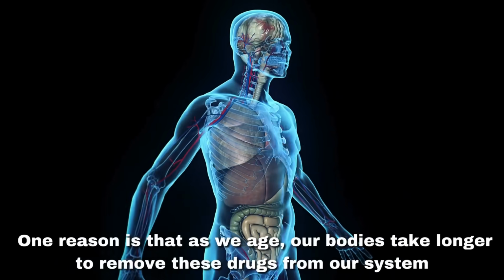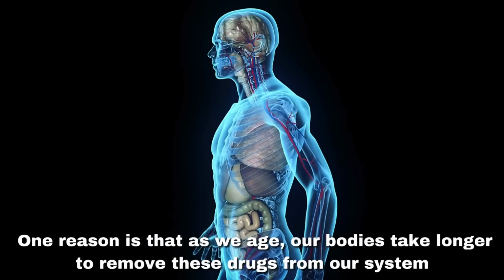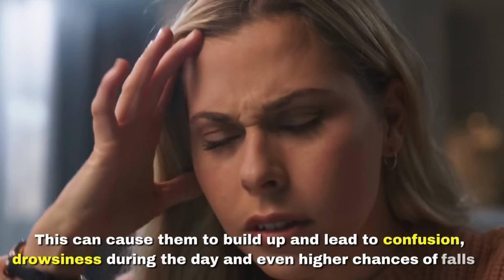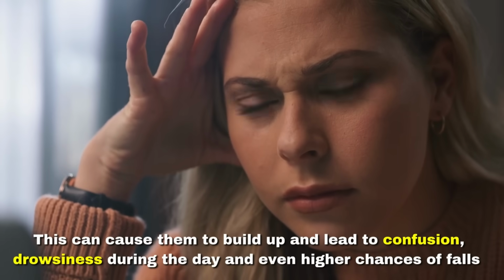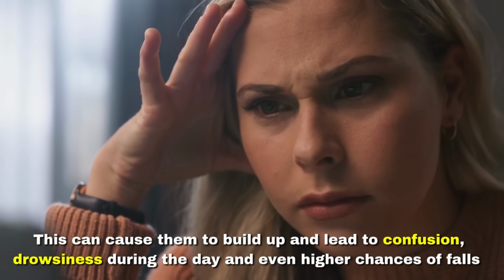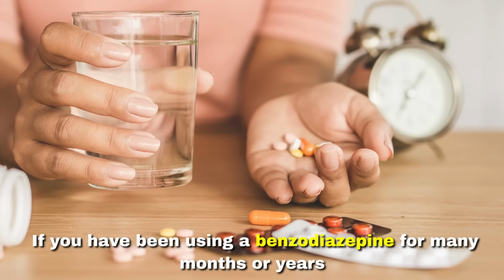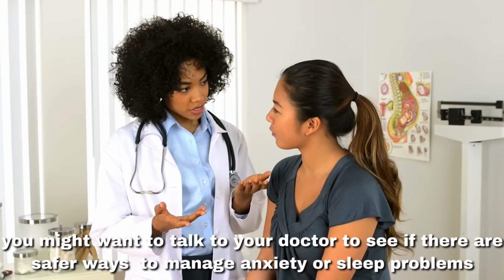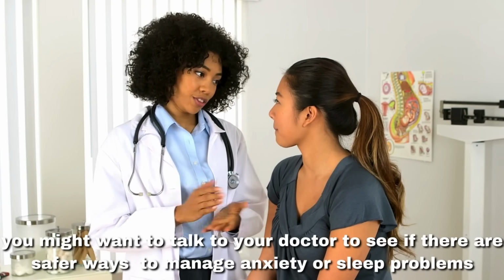One reason is that as we age, our bodies take longer to remove these drugs from our system. This can cause them to build up and lead to confusion, drowsiness during the day, and even higher chances of falls. If you have been using a benzodiazepine for many months or years, you might want to talk to your doctor to see if there are safer ways to manage anxiety or sleep problems.